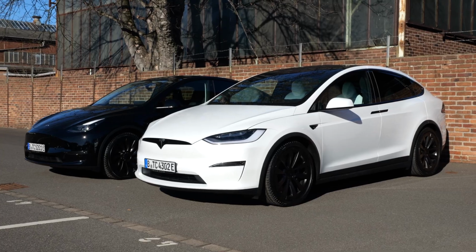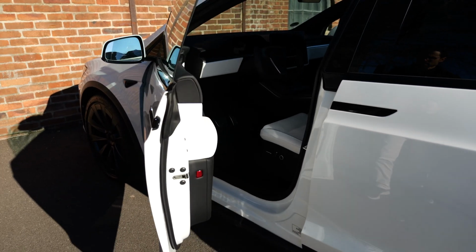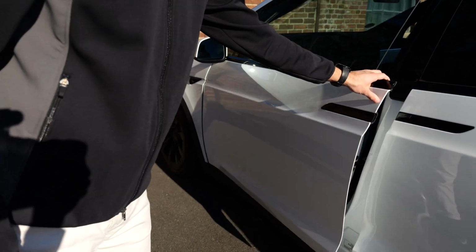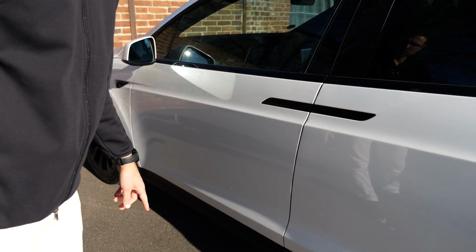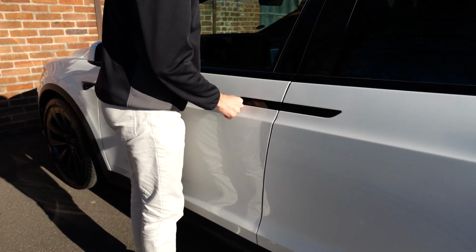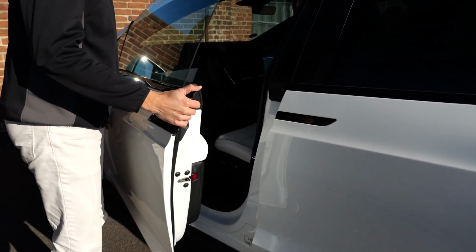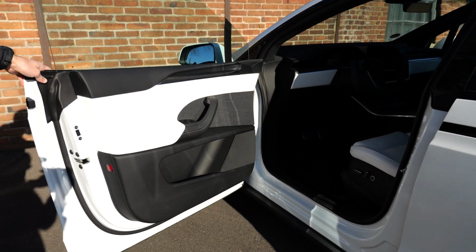Accessing the Model X. Here, flush door handles as well, but then you don't have a physical thing. And then here, this automatic door opening, quite cool actually. And then you also have, whoa, yeah, this helping closing function. And then there is the soft close. So when I'm directly close here, it does also open. Yeah, it's not too hard, but you have to be aware of that. You shouldn't park them too close, actually.